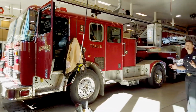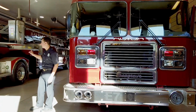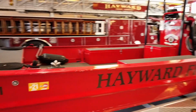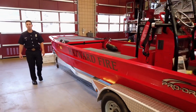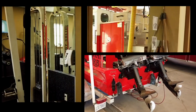It has every tool you could think of, tools to rescue people from cars, and it also has all the ladders, including that big 100-foot ladder up top. One of our specialized pieces of fire equipment is our rescue boat. Since Hayward is bordered by water, we have this rescue boat for any water-related rescues or emergencies.